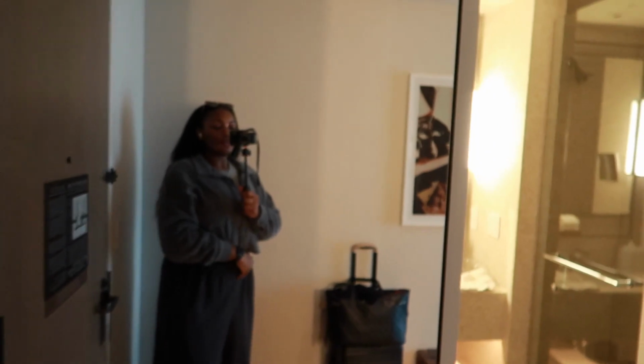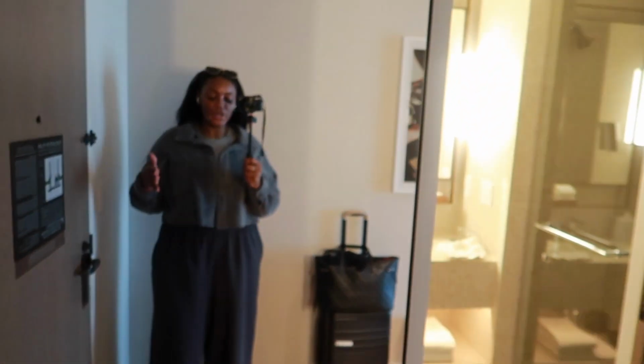Just to start off the quick room tour, of course, we are in love with this gorgeous mirror, y'all. It is a floor-to-ceiling window. I mean, not window, mirror. Love it. Love the vibes.